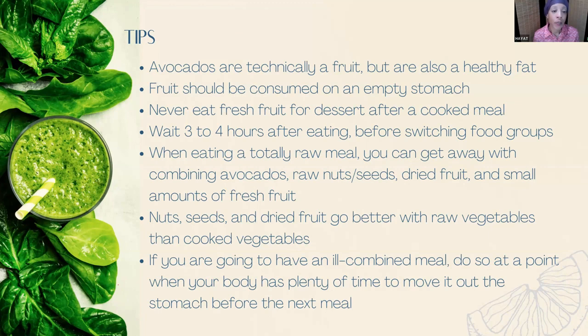The next 2 points really relate to one another. Fruit should be consumed on an empty stomach. We talked about that. And it should never be eaten as a dessert, okay? We don't want to cause fermentation. We want to allow the body to move food through as quickly as possible.